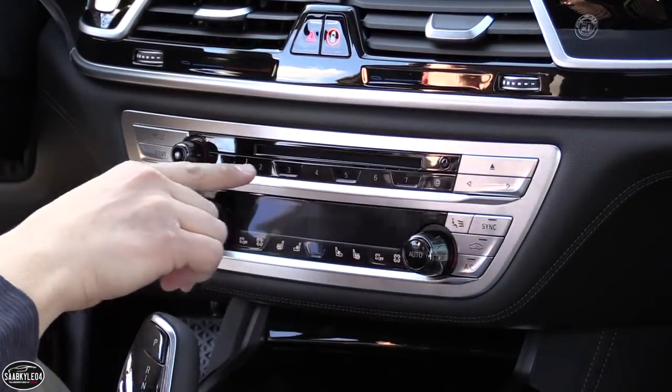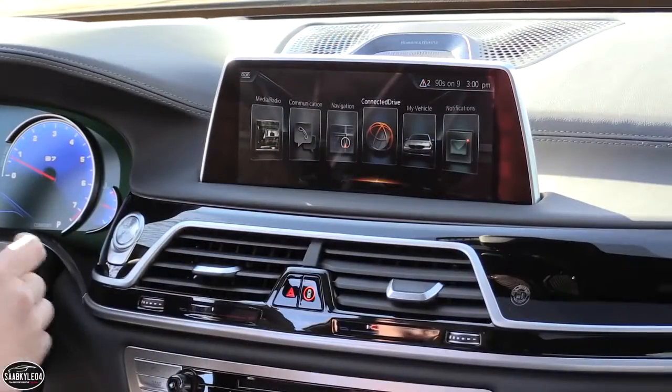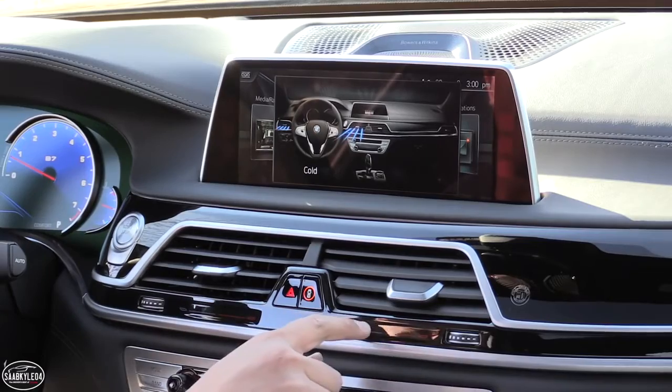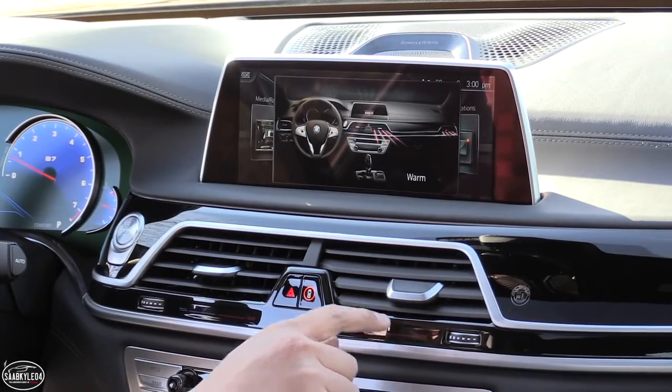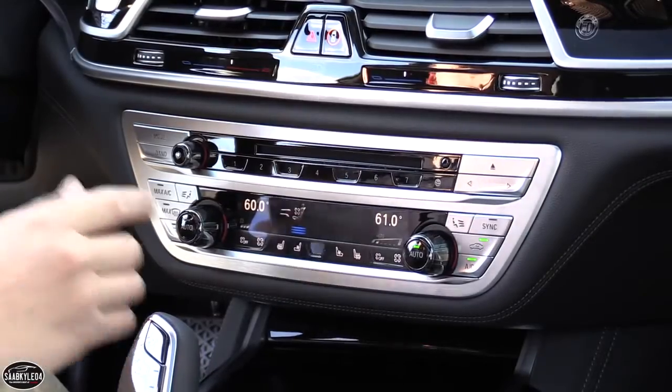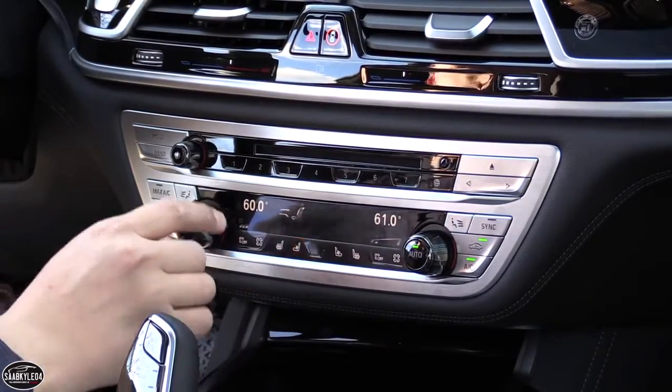For example, touch-sensitive stratification, located right beneath the center air vents, allow you to fine-tune the settings of the quad-zone climate control system. In other words, you can make the air from those two vents slightly colder or warmer compared to the temperature you have set below.